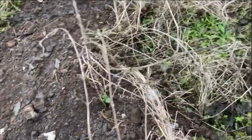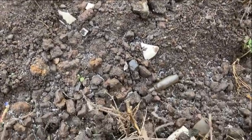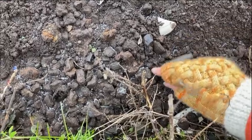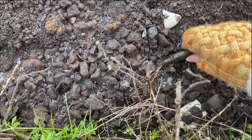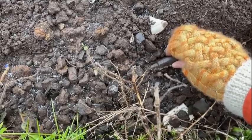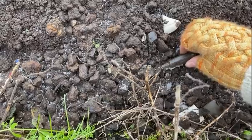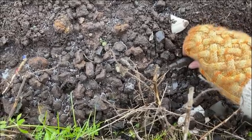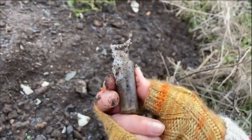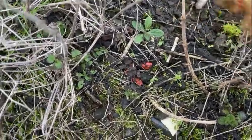I'm just checking out the rabbit holes around here. Here's one, and here's a little bottle, look. It's a bit frozen. Frosty bottle. I don't want to yank it because... beautiful, it's whole. Oh, that's exciting.